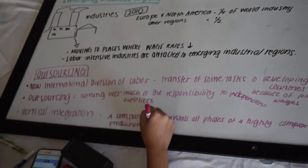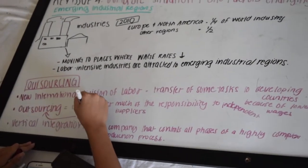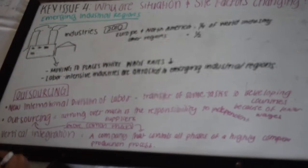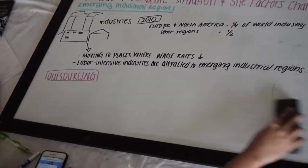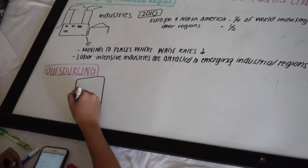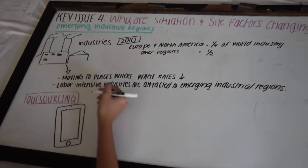Outsourcing. Transnational corporations divide jobs that need to be done by high-skilled workers in developed regions and low-skilled workers in developing regions to lessen labor costs. This is known as the new international division of labor. They do that through outsourcing. Outsourcing is turning over much of the responsibility for production to independent suppliers.